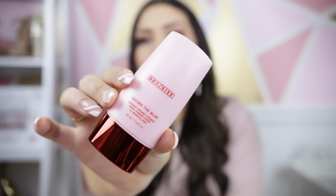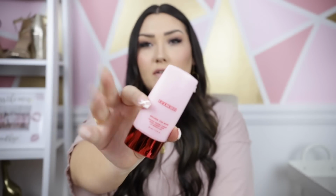Another primer I picked up is from One Size. I haven't tried too much from this brand. I've tried the loose powder from them, and honestly, it's okay, but not my favorite. But this primer did have pretty good reviews, so I still wanted to pick it up. It is the Secure the Blur Makeup Magnet Primer. I haven't tried it yet, so I'm not sure if it's the same, but just the marketing of this makes me think it's going to be similar to the Milk Makeup Hydro Grip Primer.